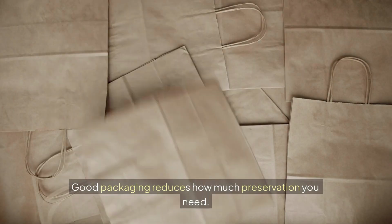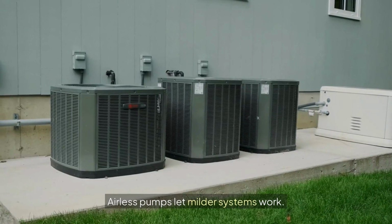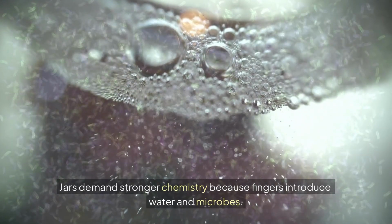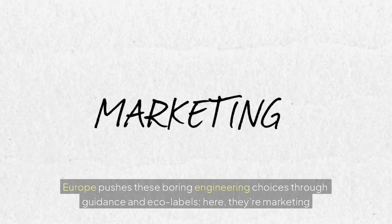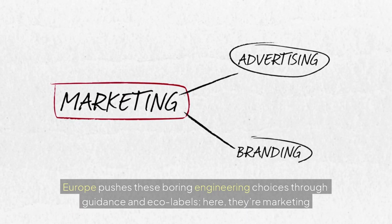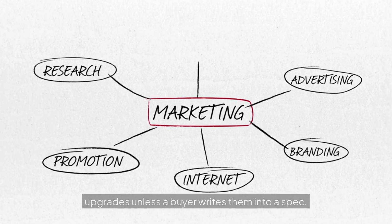Good packaging reduces how much preservation you need. Airless pumps let milder systems work. Jars demand stronger chemistry because fingers introduce water and microbes. Europe pushes these boring engineering choices through guidance and eco-labels. Here, they're marketing upgrades unless a buyer writes them into a spec.